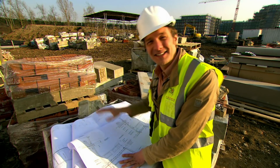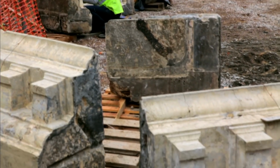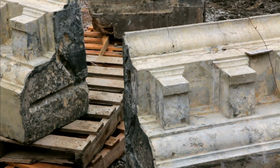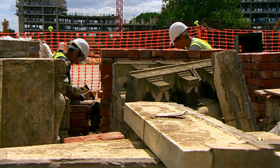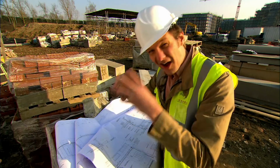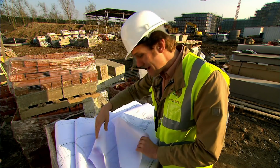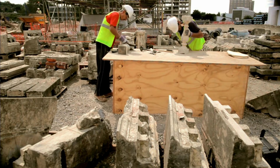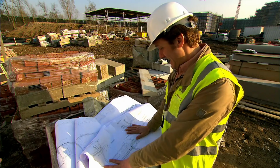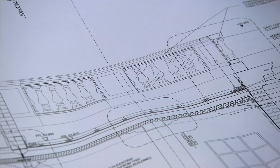So what Heston, Derek and the team have got to do is not only put together hundreds of thousands of pieces in the right place, they've got to find the missing pieces, remake the moulds to make the missing pieces, put all that together, get hundreds of thousands of pieces in the right place, and then make it look like a unified, dignified whole. It's an enormous challenge.